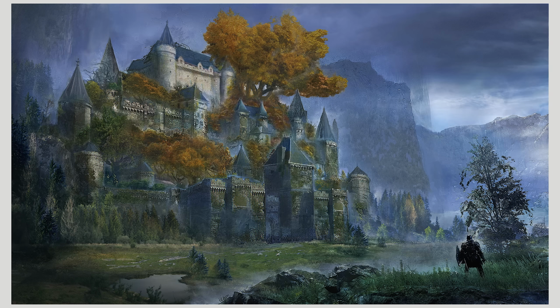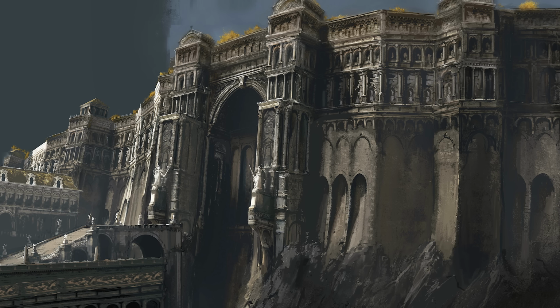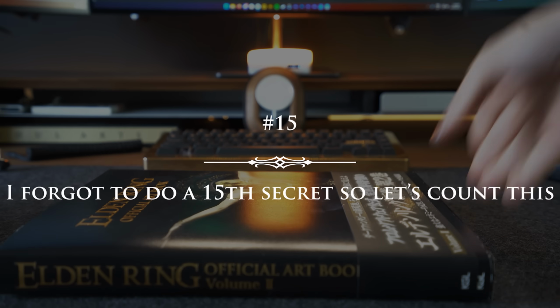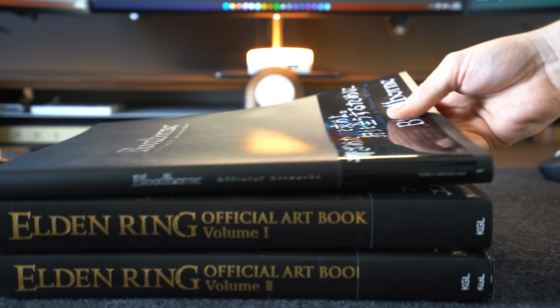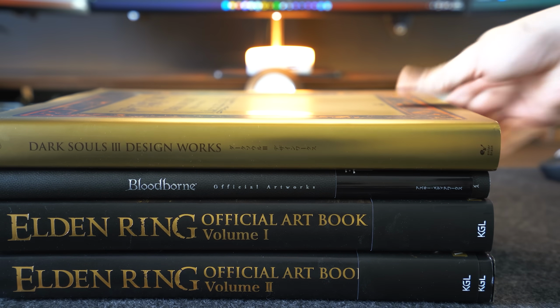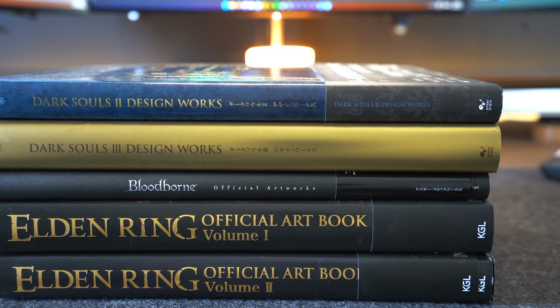Before I go, I just want to say I love all the design workbooks of From Software's games. Some images just convey so much tone and atmosphere, and often a lot of that is lost when these places are rendered in-game, or it's changed at least. So these are excellent collector's items, and they're very hard to get and very expensive if you don't buy them at launch. So think about picking up a copy now before it gets too late. I spent hundreds on the older Design Works books, and yeah, I regret not getting them all at launch.